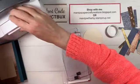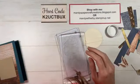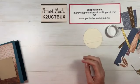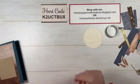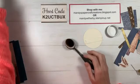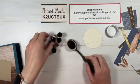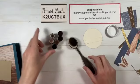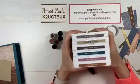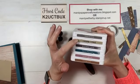All right, so we'll go with the vanilla for now. I've got some colouring tools here as well, which I also used in the class. I have a blending brush, and I've got so much going on here in my tub, and I have some daubers, and these are the inks. These are the ink colors that I used in the class, so these are the ones that I've left out to play with today. So we've got Pebbled Path, Crumb Cake.